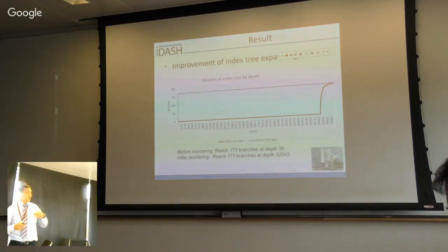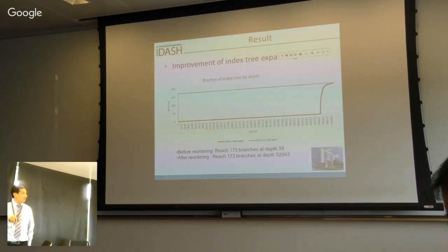Okay, now let's look at some detail because it relates to the feature improvement. This is the tree branch expansion status. If we don't do anything, you can see that it jumps to the full width immediately, with 170 patients. But after we resequence, it moves along to a depth of about 50,000, step by step.